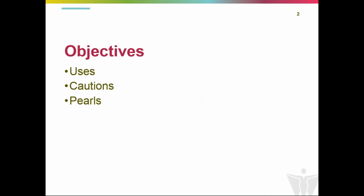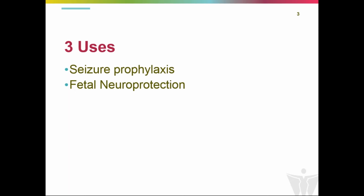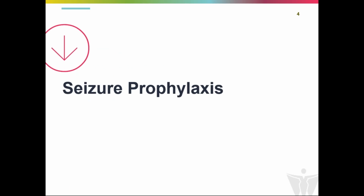So the objectives for this talk are magnesium sulfate's uses in obstetrics, a few cautions, and then I'll conclude with a few pearls. There are essentially three uses for magnesium sulfate in obstetrics: seizure prophylaxis in the setting of gestational hypertension and preeclampsia, fetal neuroprotection for preterm deliveries, and tocolysis. Let's start with seizure prophylaxis.